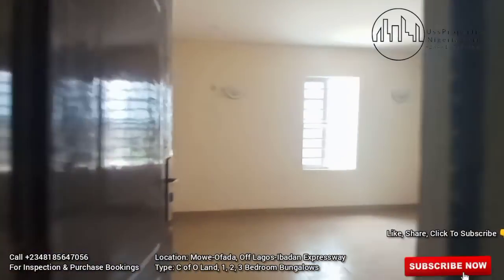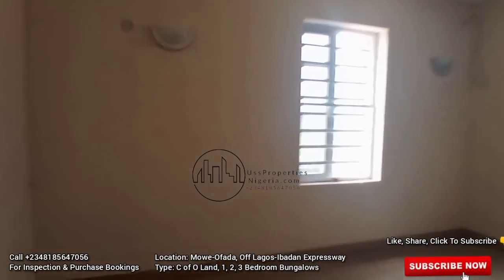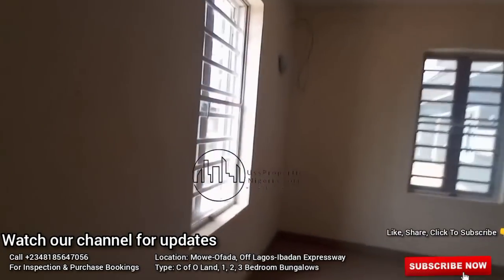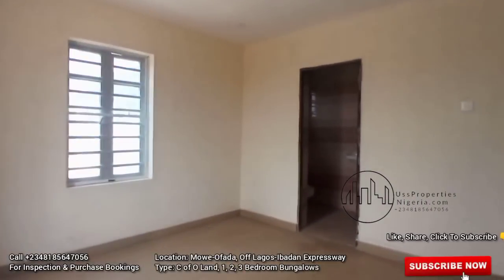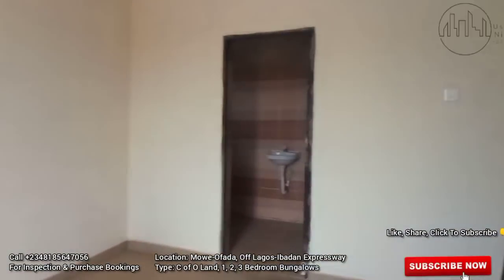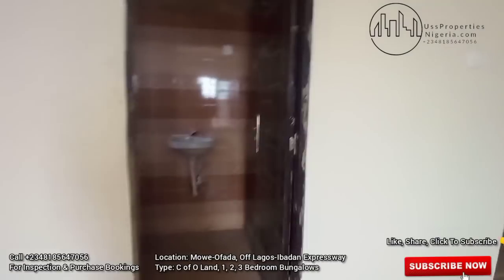And this is one of the bedrooms. This is presently the master bedroom. Comes with lighting, comes with a long window, and all rooms come en suite. So this is the toilet, right? There's a shower situation where you get a shower that, you know, is complete. So like I said, this is a stage 2 building, right?